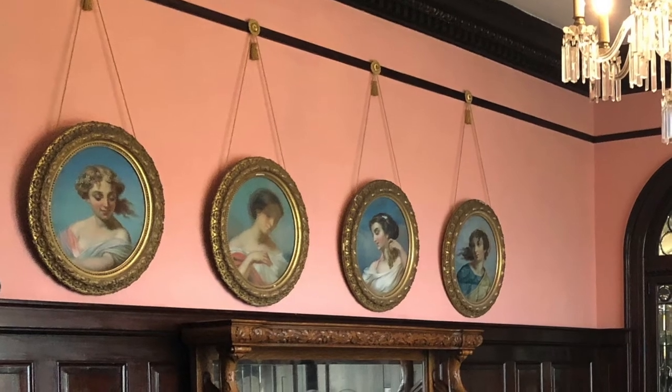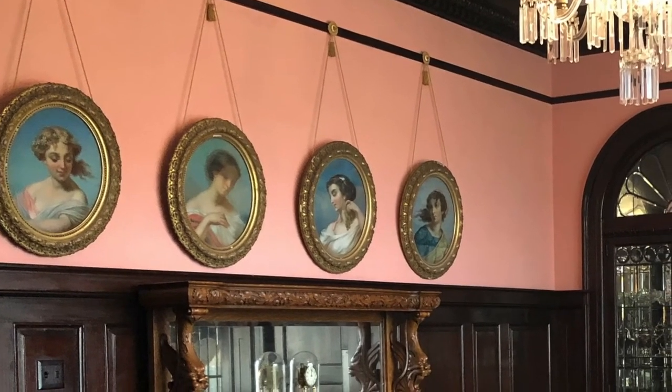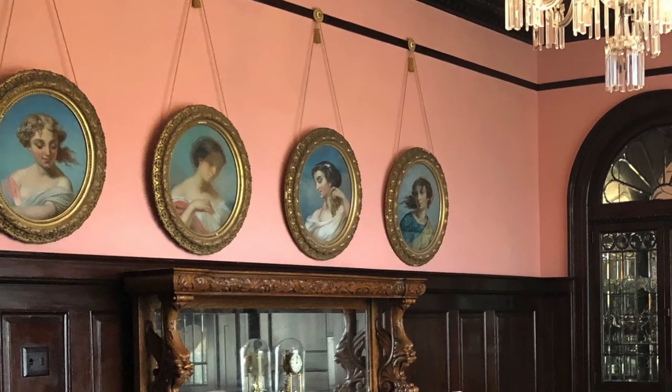Each woman represents a different season of the year. One for spring, one for summer, one for fall, and one for winter. Whenever we look closely at these, I want you to look at the detail and see if you can figure out which one represents each season.